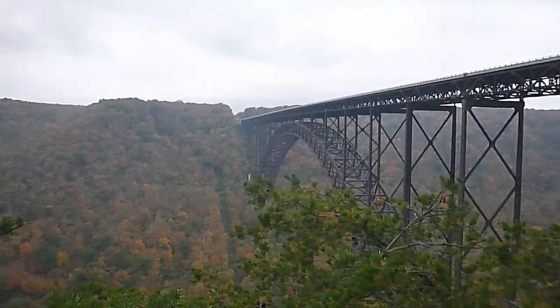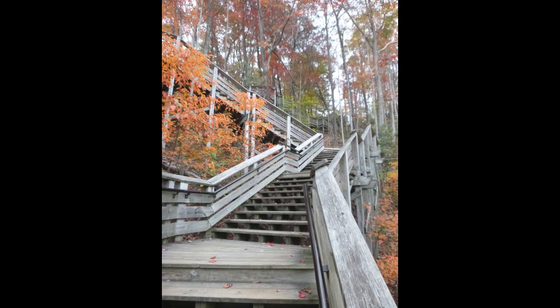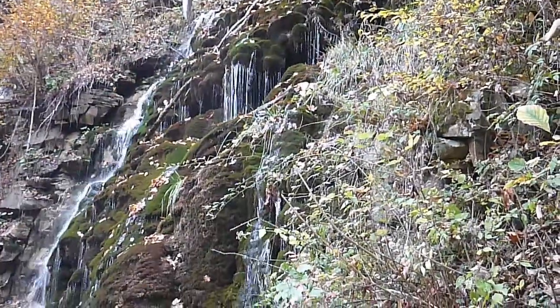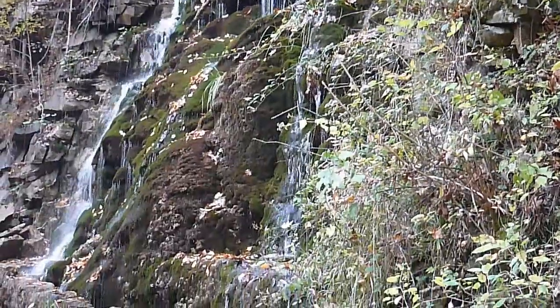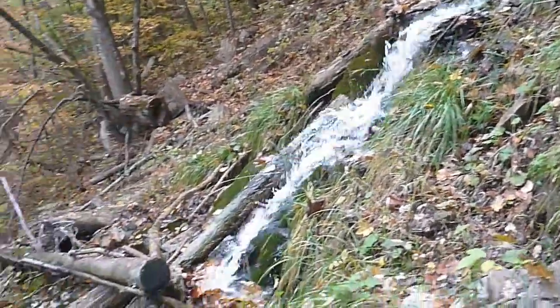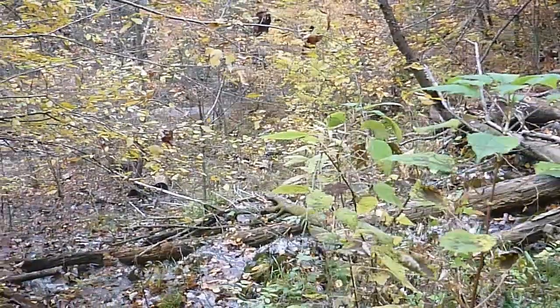The bridge, of course, is, I think, the highest arch bridge in the Eastern Hemisphere. And the steps you're looking at, we actually went down and up them to go to a viewing area. We also took a few hikes, and this little waterfall was only about 500 feet off the road, so it was a really easy hike to get to, and it was just really pretty with the water coming down. The rocks were all overgrown with moss. It was very, very scenic.